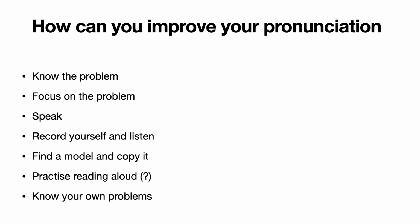Step number 1, know that it's a problem, or know that it's important. Step number 2, focus on pronunciation sometimes. Not all the time, but sometimes. Focusing your learning is one of the best ways to improve your learning. Focus on the skill, you'll improve it. Third, very general point, speak. You can't learn to speak better without speaking. This can be hard if you're living in a country where English isn't spoken, but you need to try and find ways to speak.